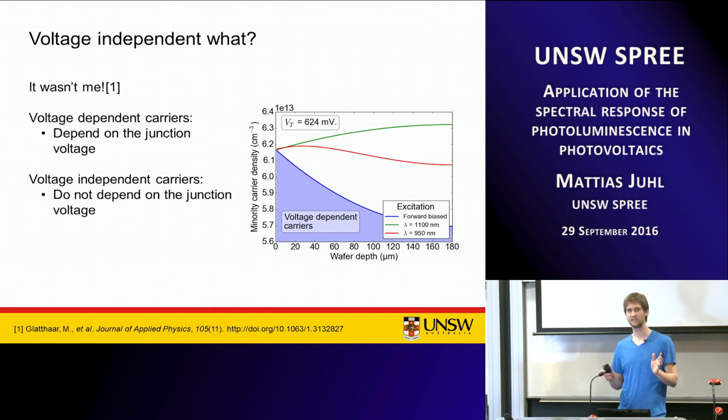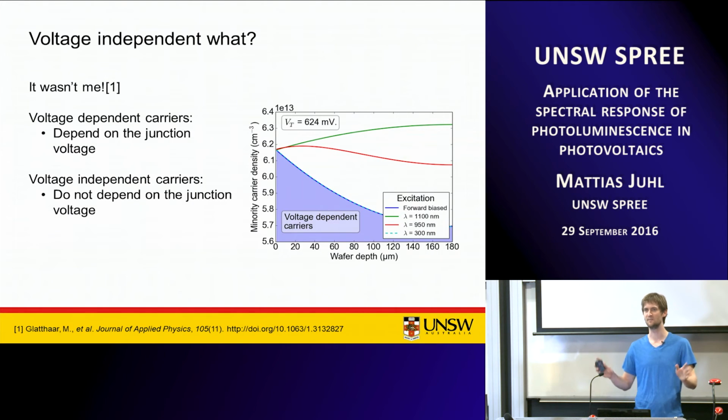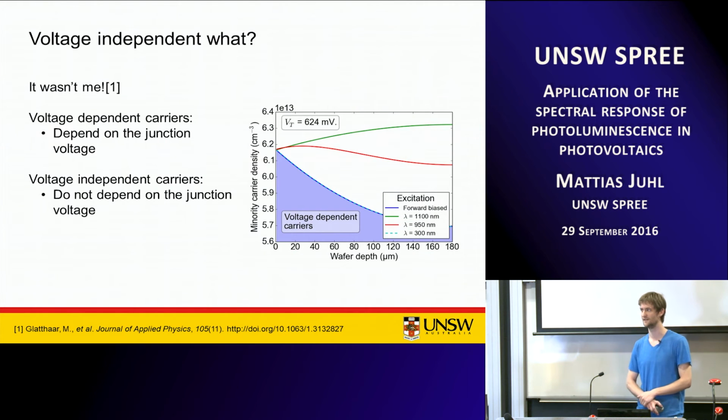Now you can do this with even shorter wavelengths, so that all the generation is in the emitter. We did that too, at 300 nanometers. There's no generation in the bulk, and then we get one carrier density, and that's the voltage dependent part. Now this is a very hand-wavy argument, but this is really just to get you in the mindset. Hopefully I'll be able to convince you soon that there really is a voltage dependent part and a voltage independent part.